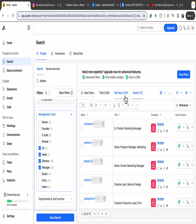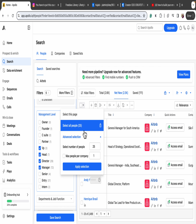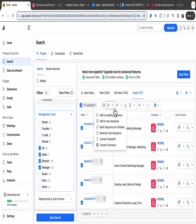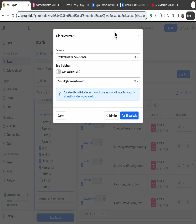So here, let's see. We're going to select the 25. Oh, hold on. We're going to select saved. And we're going to add them to the same sequence and or export them, okay? So here, add to an existing sequence, which is great. And then we're going to do, ooh, so we had the content done for you. Oh, that's right. It's the content done for you. Okay. So we're going to add the 111 contacts and there you go.